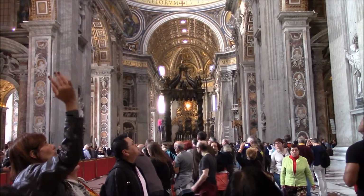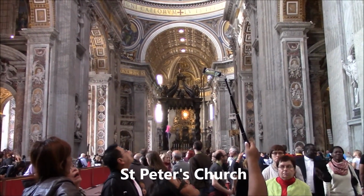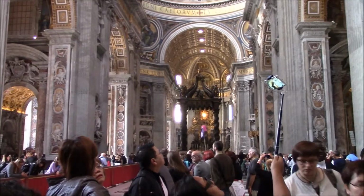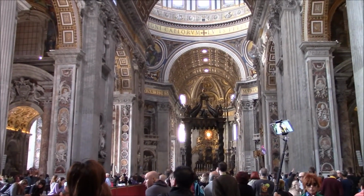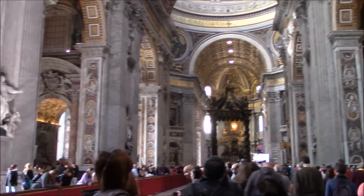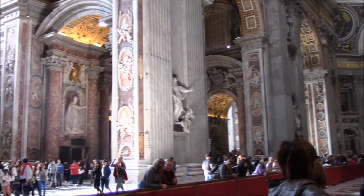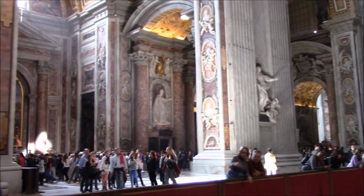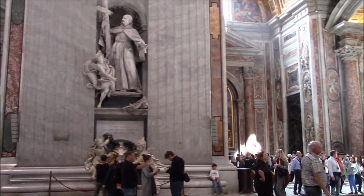Still Thursday, October 22nd. We are in Rome, inside St. Peter's Basilica. Beautiful church with a million people mulling all around. And I've lost Carol, Tony, and Tom. Sure they're in here somewhere. It's beautiful.